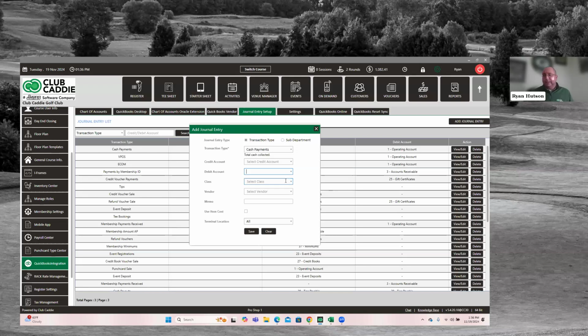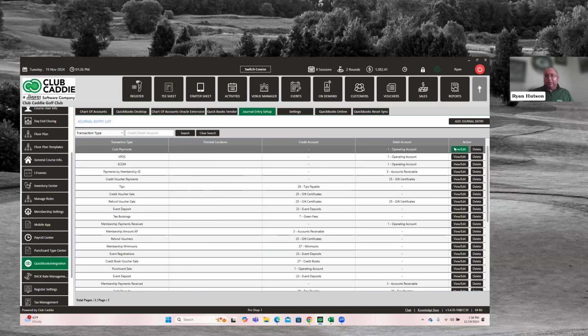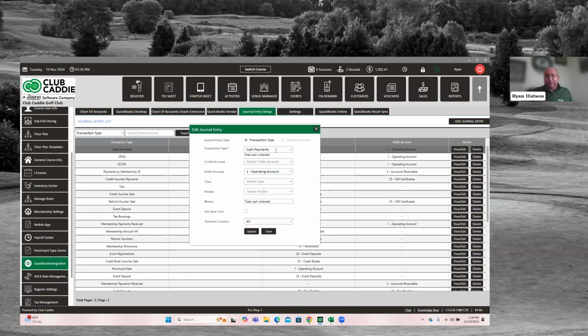And then if you guys utilize classes within QuickBooks as well, those directly come from the import as well. So you could then select a specific class that would be routing within your QuickBooks as well. The memo appears on the GL code report itself to help you identify either what that transaction type is or what that subdepartment is. So for example, for our cash payments, we have cash payment that's debiting the operating account, and total cash collected as our memo. So when we view that GL code report, we're going to see total cash collected.